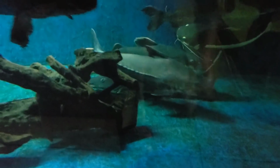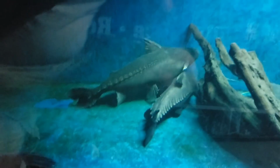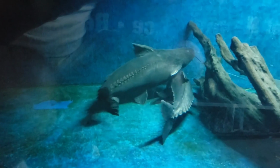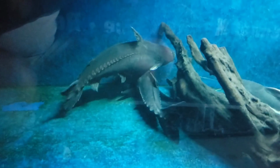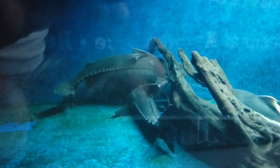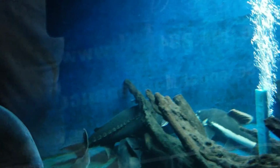Back there is another hybrid double-nosed red-tailed cat. Of course, some red-tailed cats. This guy right here is a granulosus. Now, he's probably one of the biggest I've ever seen. They grow slow. This guy is closing in on 15 years old that we've had him, so he takes a very long time to grow.